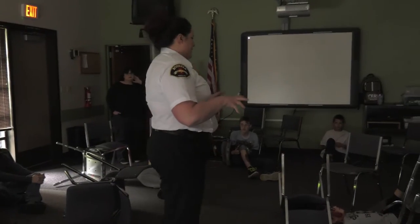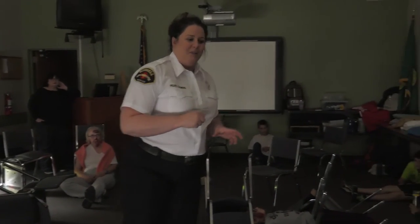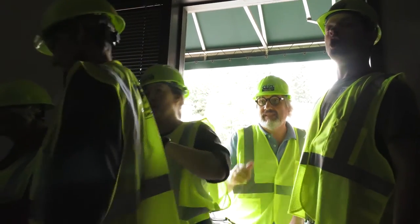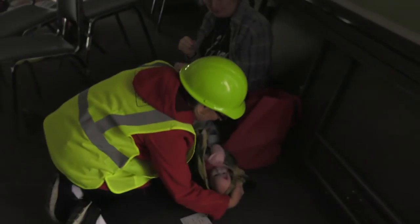The skills that we teach in this class are basic disaster medical skills, including how to open an airway, how to control major bleeding, how to treat for shock, how to give a head-to-toe assessment, and also how to triage. Triage is a system to medically prioritize patients and to know which ones you can treat and which ones can be delayed.